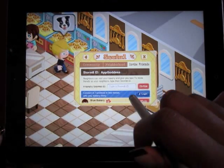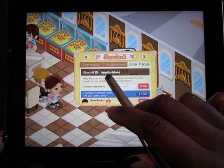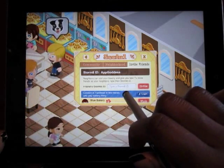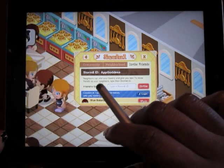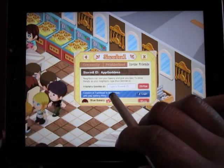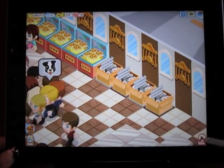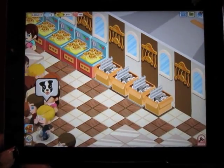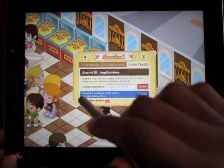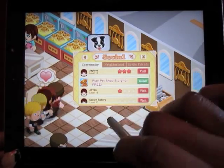You can also invite friends to join your bakery, and this is where you get the information to try and join other people's bakery. My store-made ID is App Goddess, if you want to add me on Bakery Story. So what I also do, and what I did for this game, is I went around and I looked at other people's walls. So for instance, you can visit people by clicking the telephone up here, or going through the community section, and you can just visit their bakery.